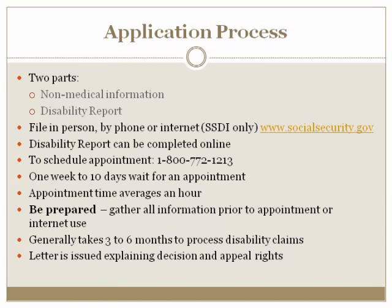Now, the application actually has two parts. The first part is when we collect all that non-disability, non-medical information, things such as your age, your address, your family members, anything that's not directly related to disability. At that point we determine if the basic eligibility requirements were met. If so, then we look at the disability report. You have to complete both parts in order to have a complete application for either SSDI or SSI.